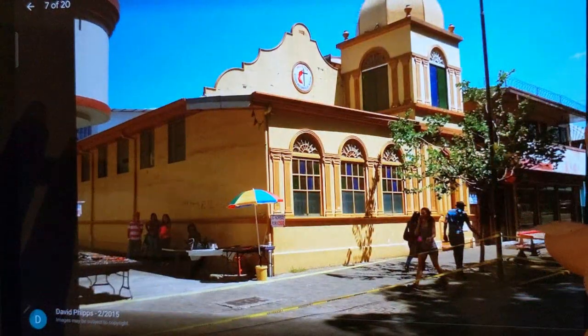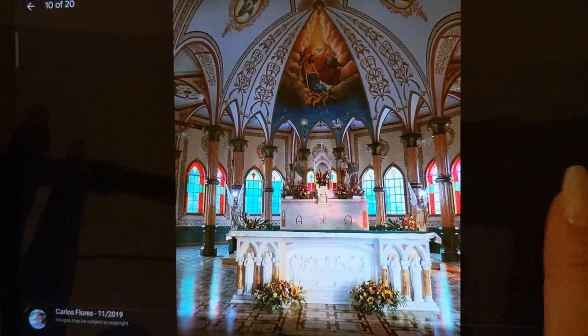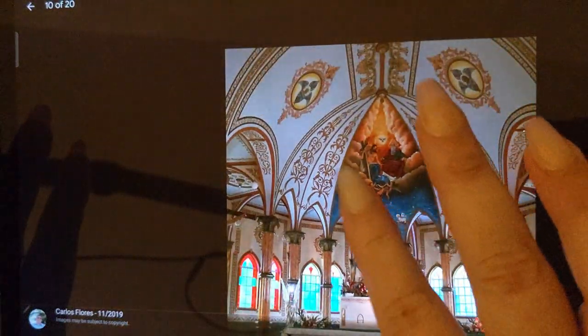These lovely, lovely little churches here. So many, aren't there? Oh, that's beautiful. Wow. Look at that. Wow. That's incredible. My gosh, Jesus looks like a superhero there.